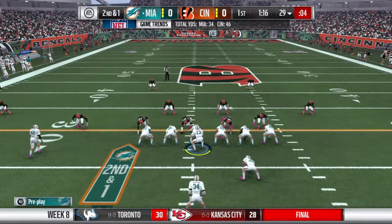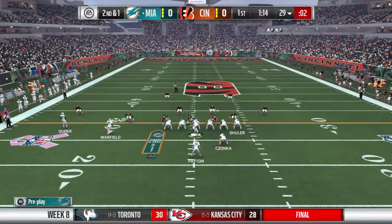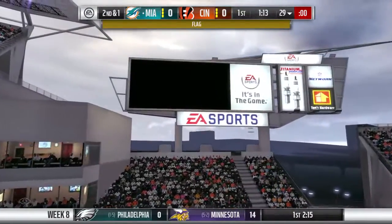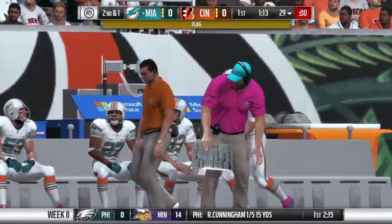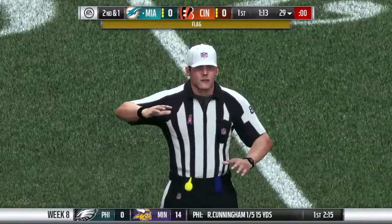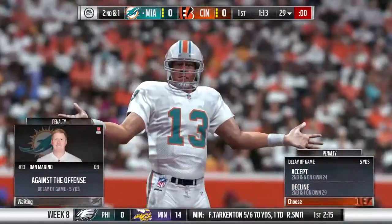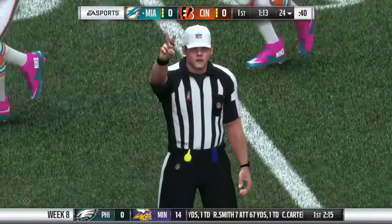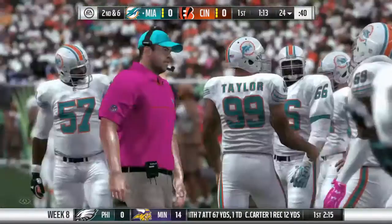Here we go. And the play clock's running down. Play clock down to 0, and that's going to be a delay. Delay of game, offense. Still second down.